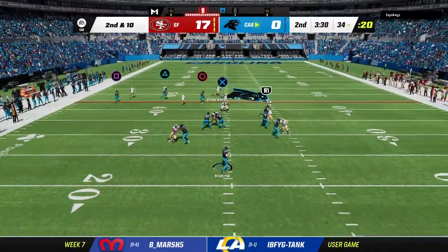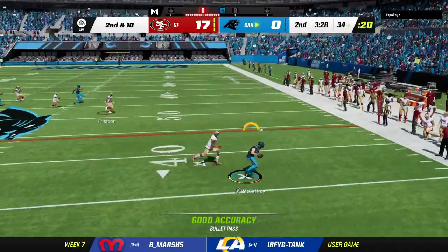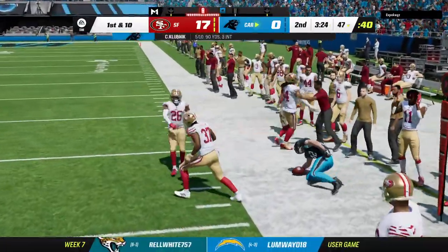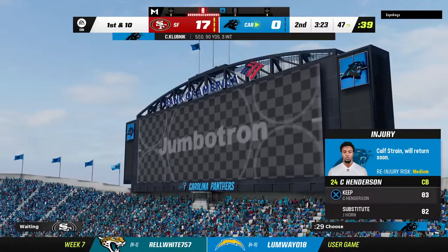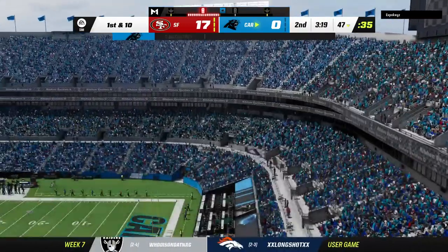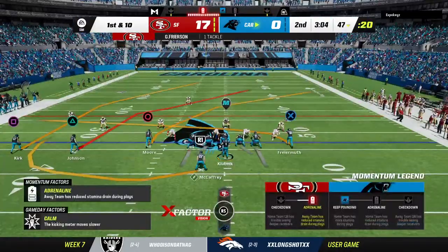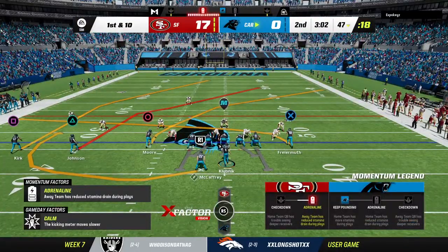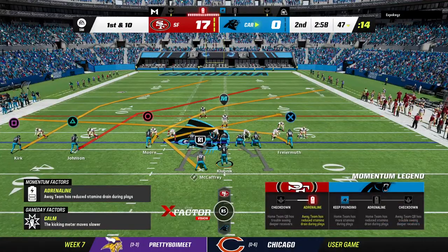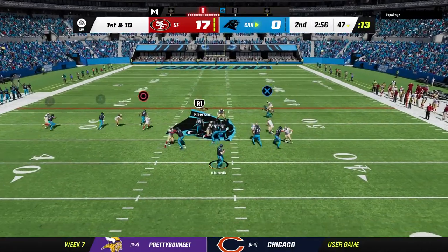And second and 10, he'll look to throw again. He'll get this out wide here to McCaffrey. And he slips up past the 45 before being tackled. 13 yards, first down, Panthers. Now that's the kind of big play you'd like to see. This first half, it hasn't gone their way, and they could use a shot in the arm, something to perk them up a bit. And they get one here in the passing game.